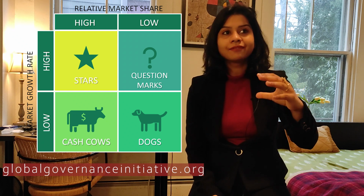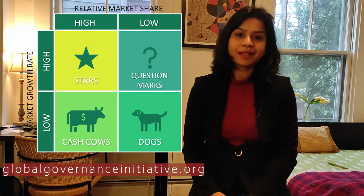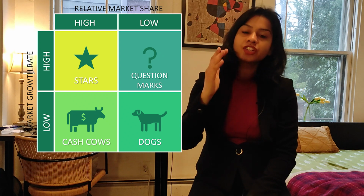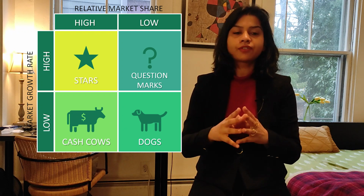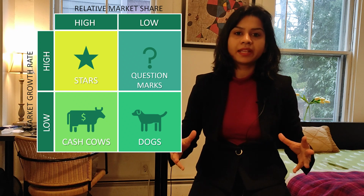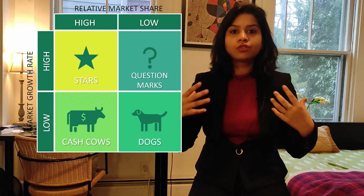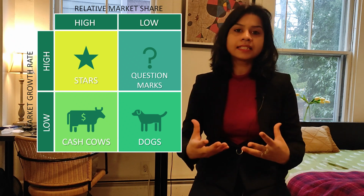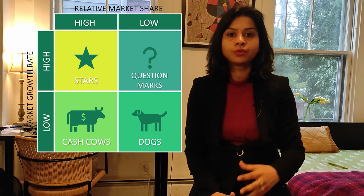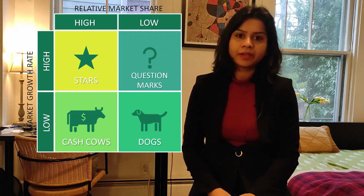And eventually with time it will become a cash cow. So the asset becomes a cow. What do we mean by that? Your market share is still high, but the market growth has declined. No industry for a very long period of time remains a booming industry. It declines with time, so it's no longer a very attractive market. It's no longer a high growth market, yet your market share is extremely high. And hence it has become a perpetual cash cow for you. It is producing cash for you for a particular period of time.